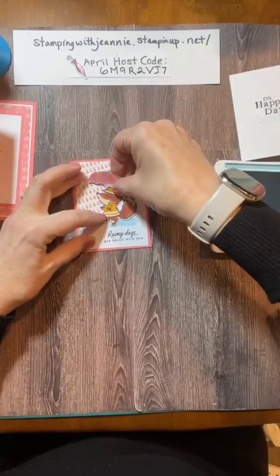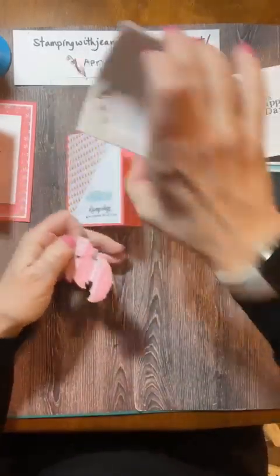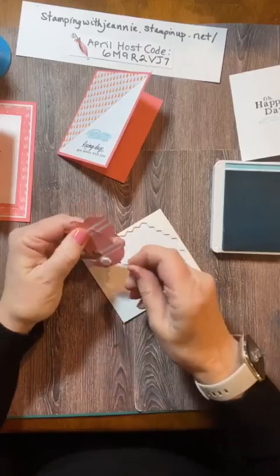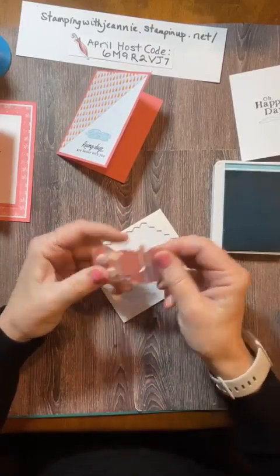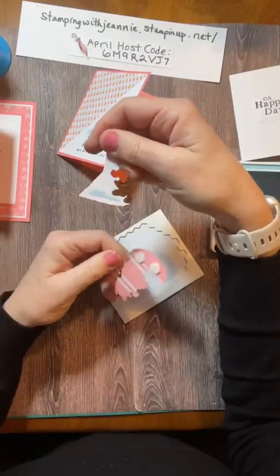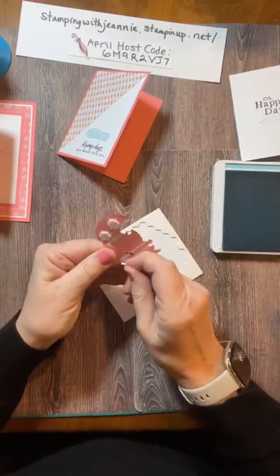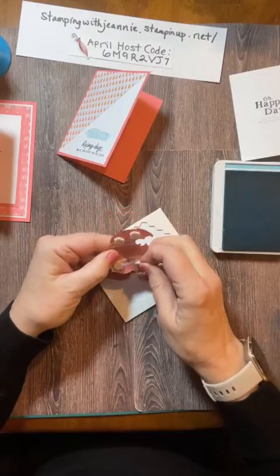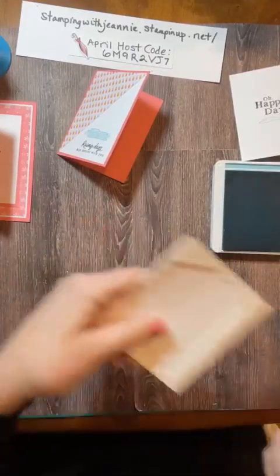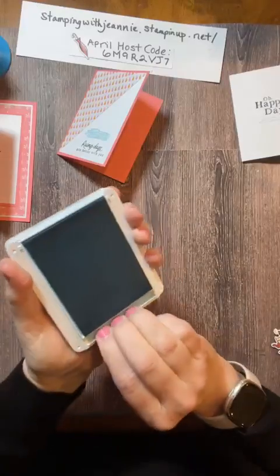Okay, and then I can put him right where I want to, because I don't want him too high on the page. I'm going to pop him up with some dimensionals. And this week, I have my dimensionals next to me. I don't always, but this time I do. The other thing I could have done, and I forgot, and that's actually what I did the last time, was that when I die cut the fox, there was a puddle underneath him, and I was going to fussy cut him. But now that I've already stamped this, it's too late, and we are going to use the puddle stamp and just be done with it. Okay, there we go. And I'm going to put these dimensionals back where they belong, so that I don't get anything on me.